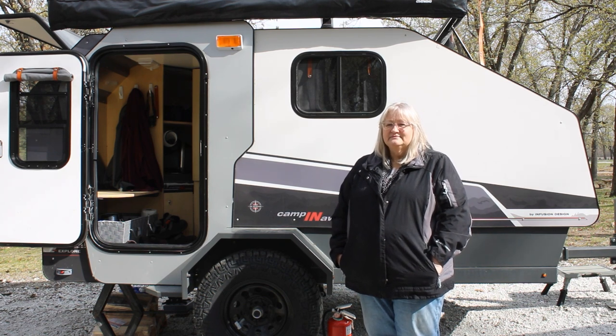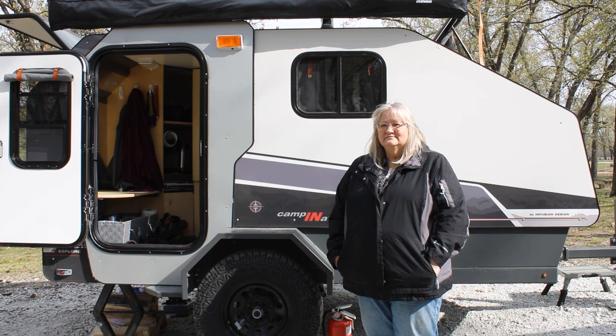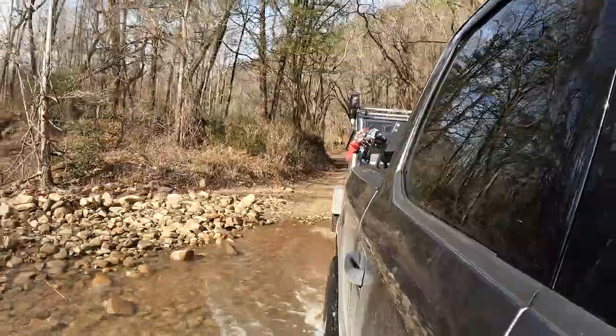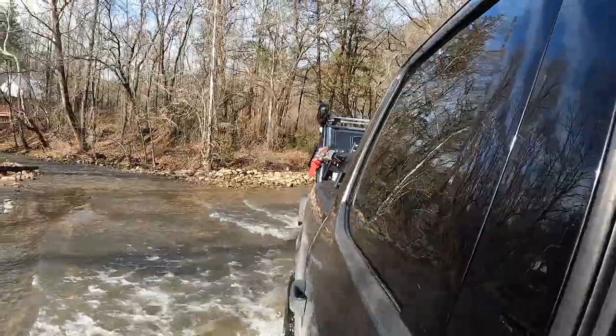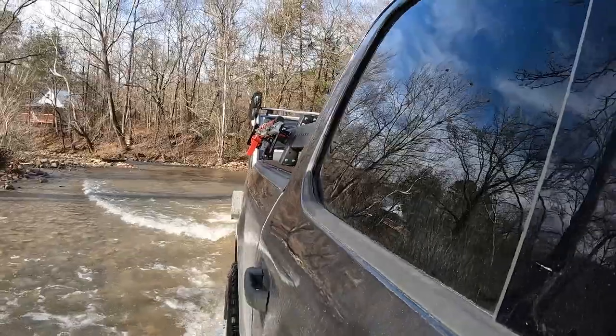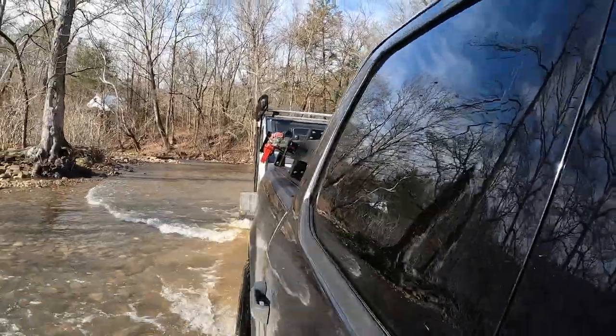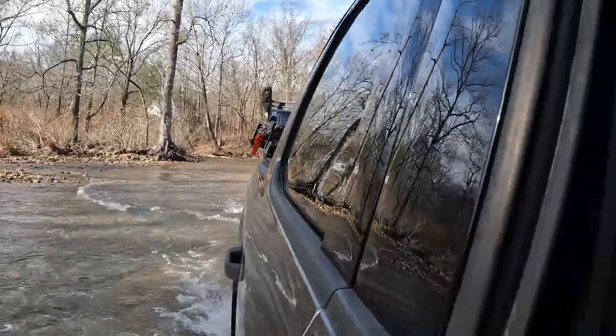We looked at bigger ones before we bought this one. We could have bought a big one with a bathroom and shower for a little more than $30,000. But it would not have gone down some of the back roads that we go down. It would have been close to the maximum of Heckenbach's towing capacity, which is not what we wanted. So after 6 months, these are our thoughts about the Campinawe.